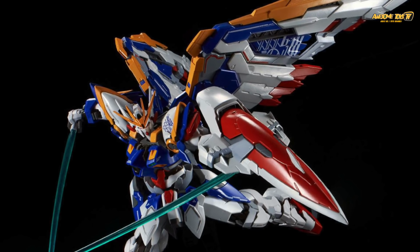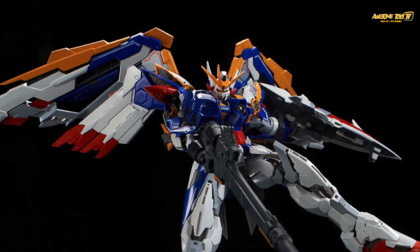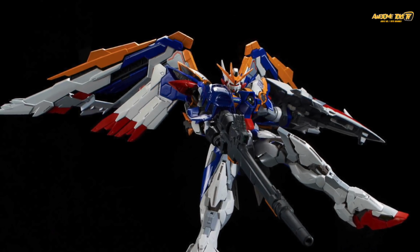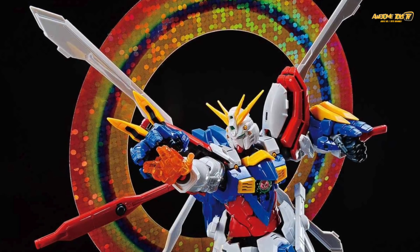So what is the best high resolution model kit for 2019? I think without a doubt, it has to be the God Gundam. And I think most of you will probably agree with me on the God Gundam as the best high resolution model released this year alone.